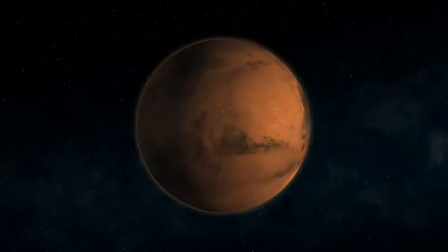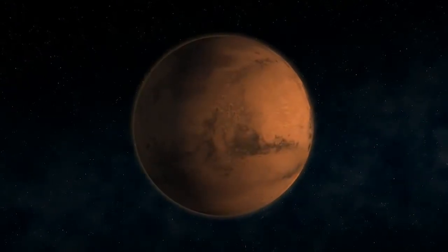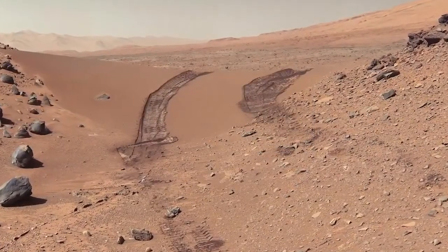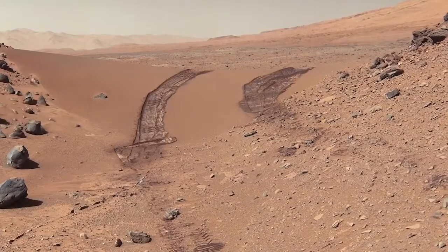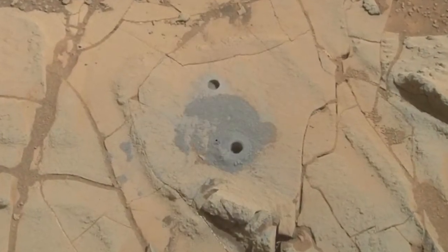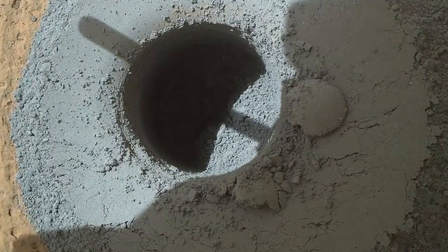When we look up at the red planet, it's red. It looks like it's just rusty. And what we found out so far is it's not really rusty. It's just dust on the surface that's like that. And underneath, it's actually a darker gray in a lot of places. And that darker gray tells us there's a different chemistry that's been preserved.